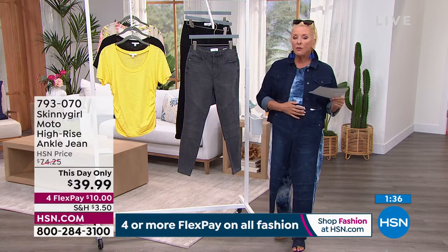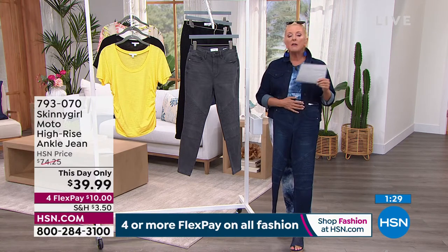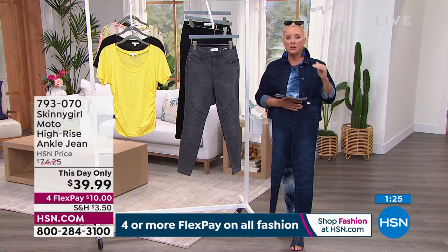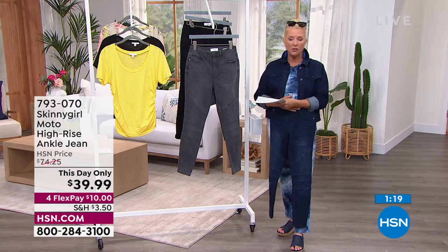We have 24 through 32. That's going to be in your Missy sizing. And then we have 14 women's through 24 women's. In the Missy sizings, 24 starts at 00, and then it goes 0, 2, 4, 6, 8, 10, just to help you out in terms of how the Missy sizing works. Women's sizings, 14 through 24.